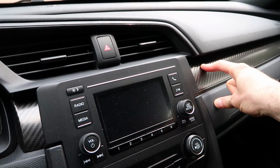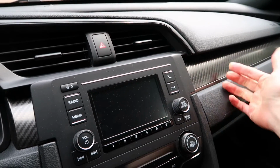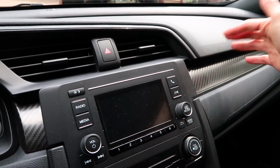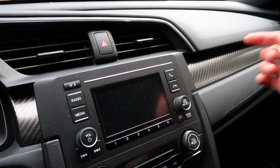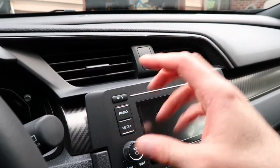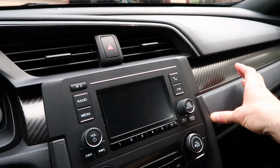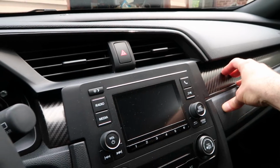Now you might say, why do I dislike this? It's not for the obvious reason, it's for the unobvious. This does shine in your eyes just a bit when the sun actually hits it, just because of the texture and the way it looks. It does look nice, but at the same time, if this was wood grain, it wouldn't actually really shine at you, especially when the sun actually hits it.